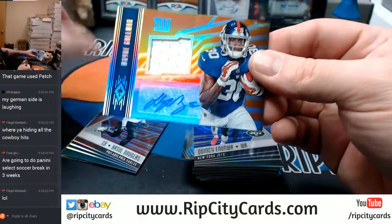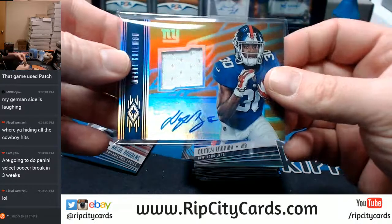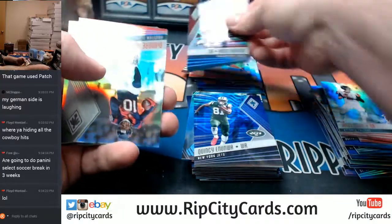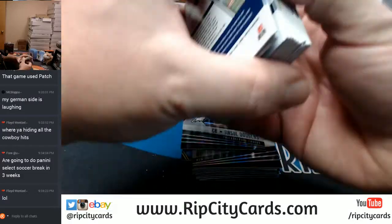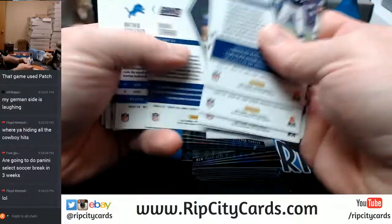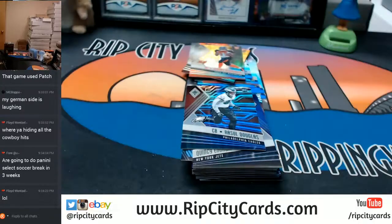Wayne Gallman, New York Giants football organization. Swatch autograph number 2150. I think these should all be just straight vet base. Yep.